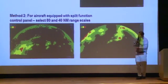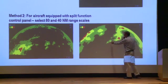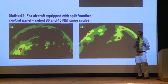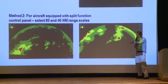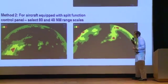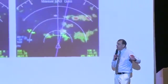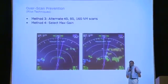So your 80 nautical mile range scale is your good tactical range scale. Your 40 nautical mile range scale prevents inadvertent thunderstorm top penetration. And on the Boeing control panel, the captain can set the 80 nautical mile range scale, and the first officer can select 40, and you can look back and forth between the displays. So the best technique really is to use all three range scales. 80 is the primary range scale, 40 prevents unnecessary or inadvertent thunderstorm top penetration, and 160 provides your strategic weather capability. So switch back and forth between those range scales.